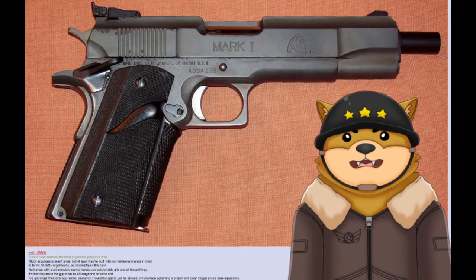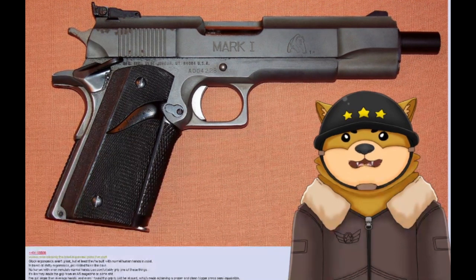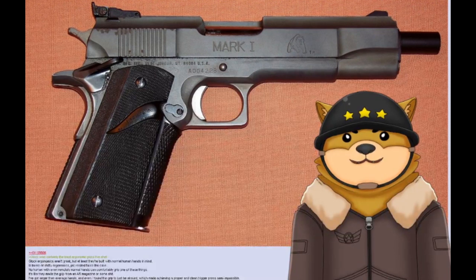Glock was certainly the least ergonomic pistol I've shot. Glock ergonomics aren't great, but at least they're built with normal human hands in mind. In terms of shitty ergonomics, pick-related takes the cake. No human with even remotely normal hands can comfortably grip one of these things.